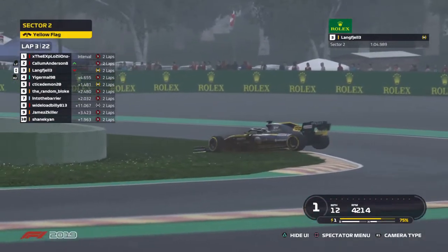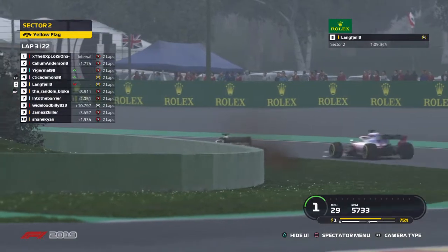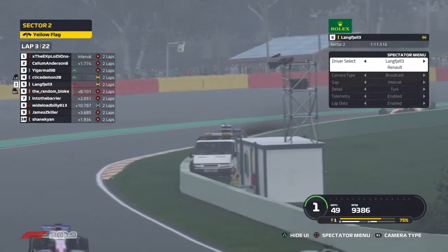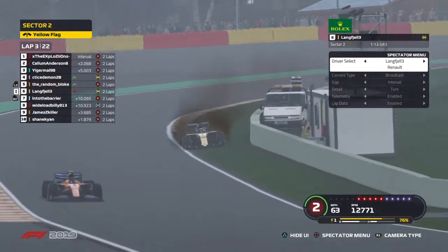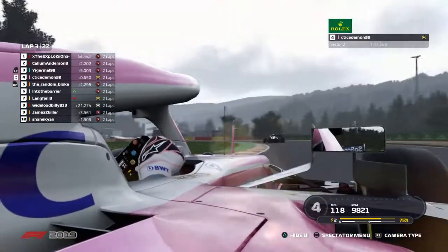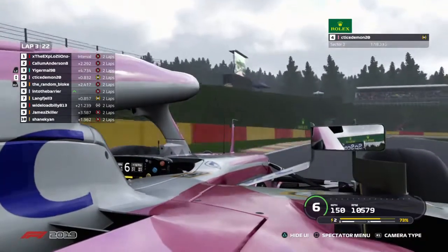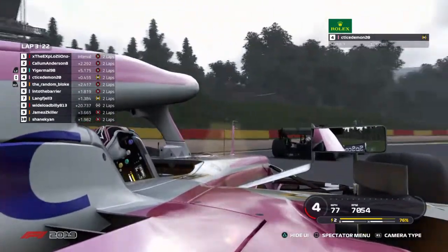spin by the Renault. Oh, and he took the inside curb, and that did not really work out for him. You can see a lot of drivers passing him right now. We can see Matt is up to 4th after that. And he's still chasing the back of Yigemal.